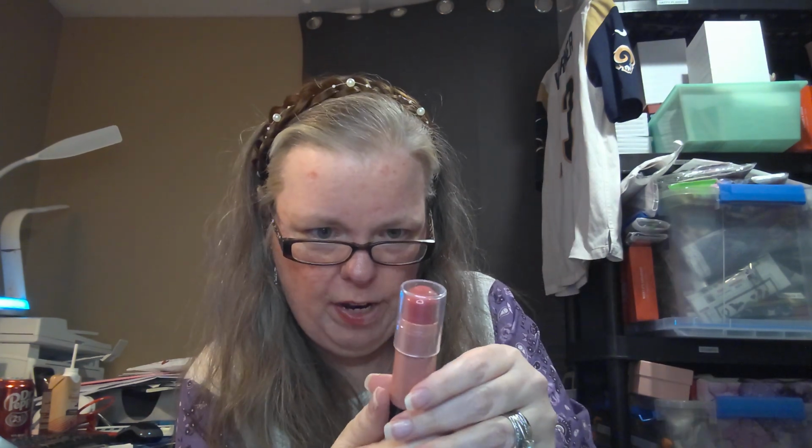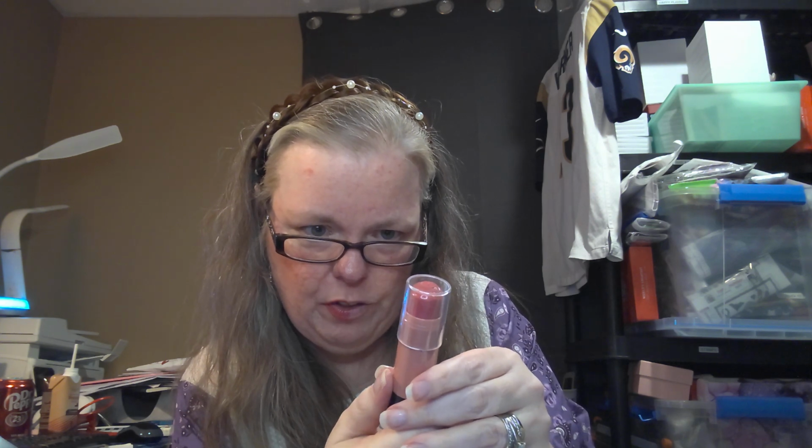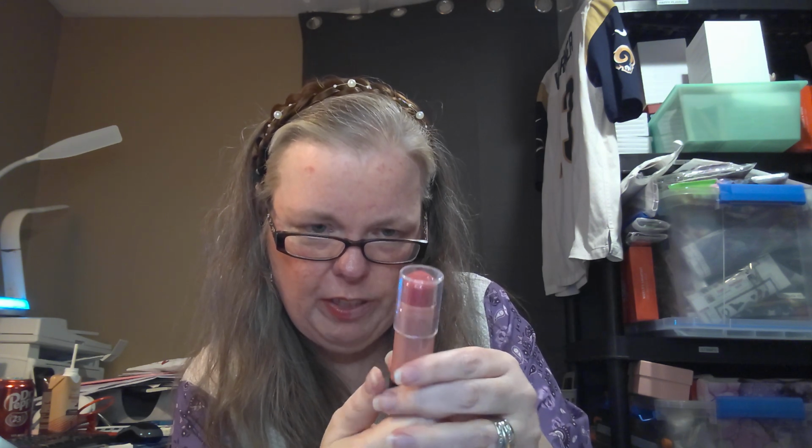So before this, I literally did just have the one blush. Well, it was really the liquid eyeshadow from Senegence. So now I guess I'm making up for that. This one is the Cheek Heat multi-use stick.